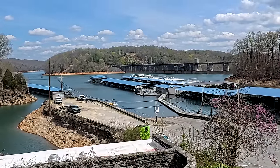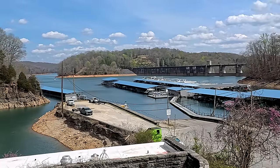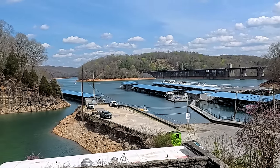Wow, the lake is pretty long. Look, it goes way over to the left there. I was just noticing they have a little booth at the entrance, and I think there is a fee. If I'm not mistaken, it's $10 to launch your boat here.